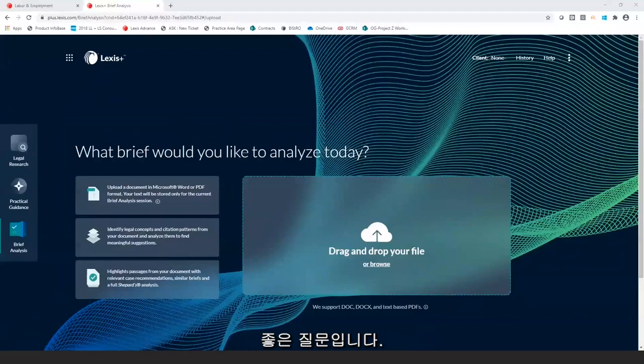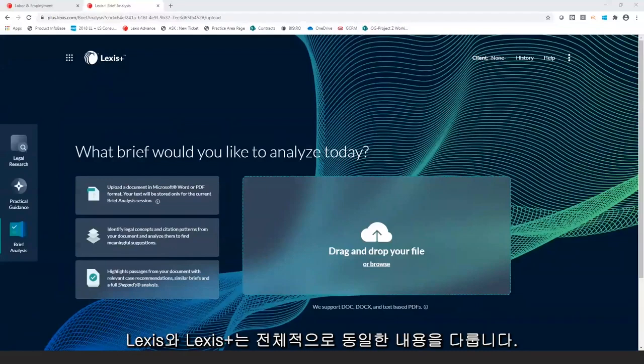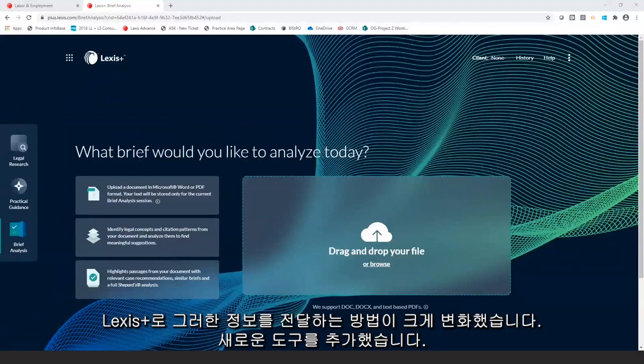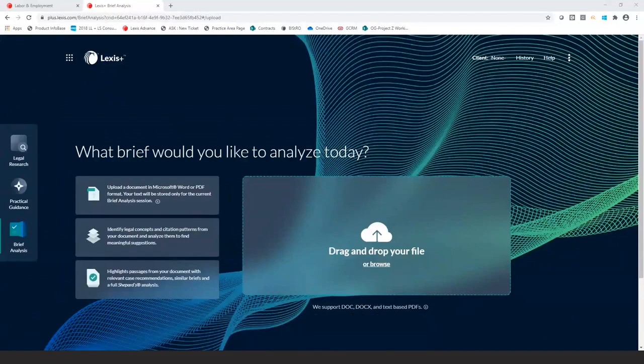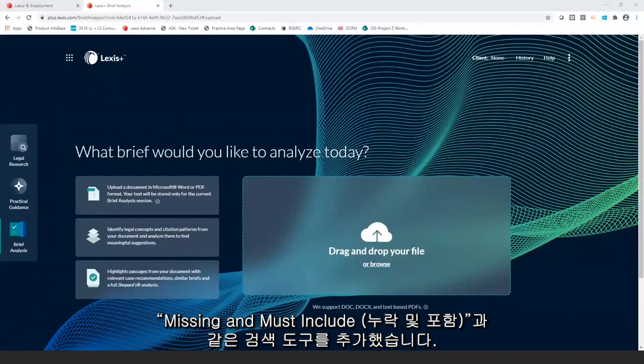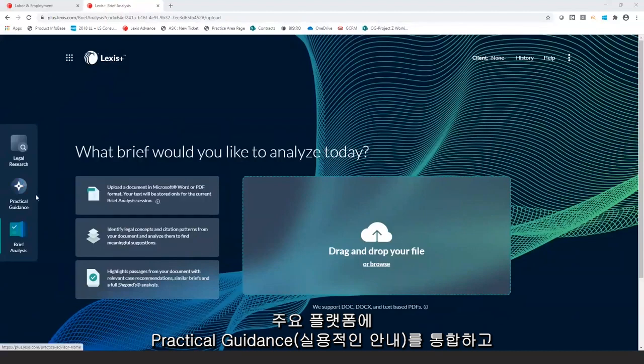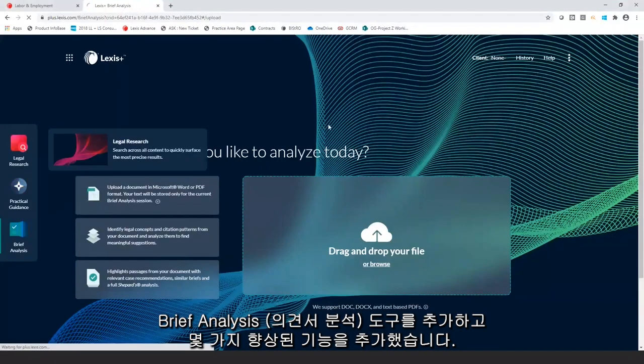Great question. So Lexis and Lexis+, you're going to have the same overall content. So it's still pulling the same cases, statutes, secondary sources, all that basic information. We've really changed with Lexis+ the means of delivering that information to you. So we've added new tools, some of the searching ones like missing and must include, search tree. We've upgraded some of our folders and alerts. And then we've also integrated practical guidance into our main platform and added the brief analysis tool, just to name a couple of the different enhancements.